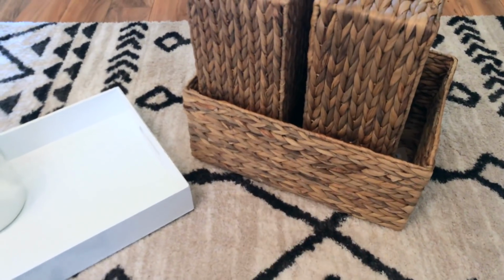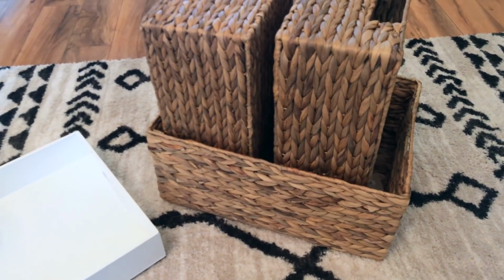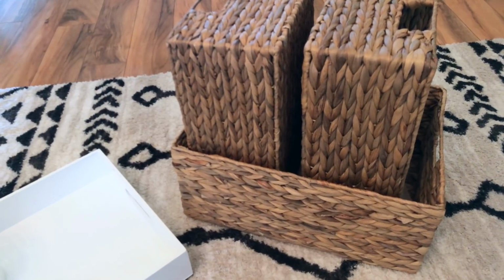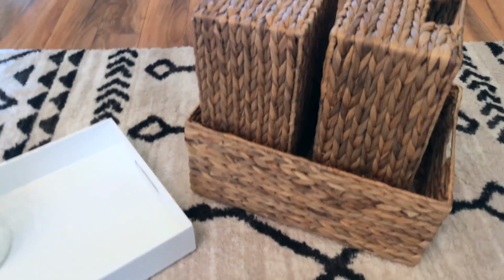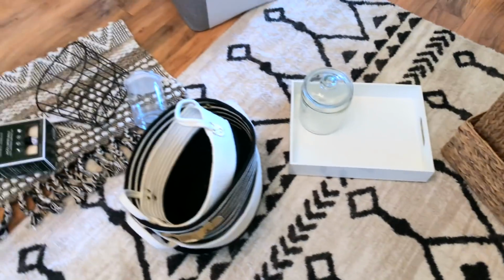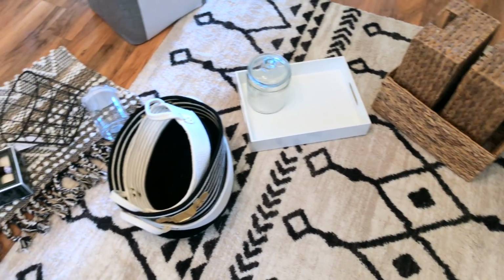And then these wicker baskets, I'm thinking about taking the white bins down and replacing them with this. I'm not sure yet. I'll have to see if I can make it work, but these are from HomeGoods and I've had them for years. I also used these in my pantry, but I have made some changes in there recently, so I don't need those anymore. So this is everything that I'm going to be using to redo my laundry room.